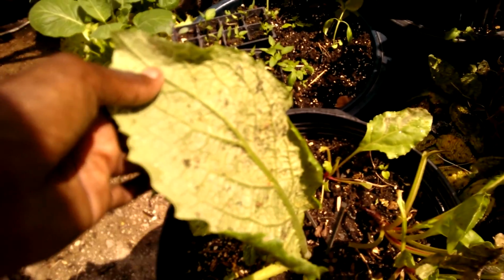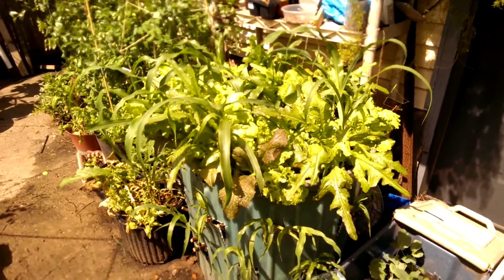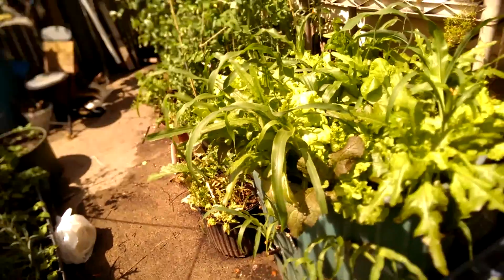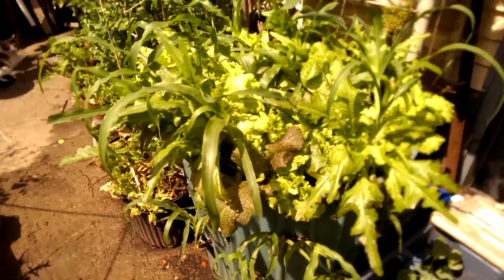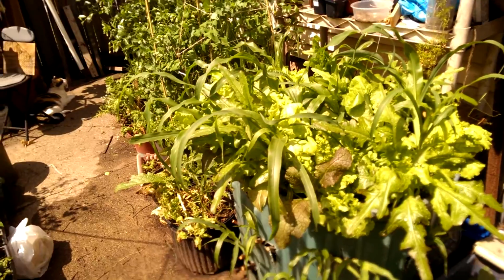Did I say black slugs? Black aphids. There are these little funky larvae, I don't know what they are. Let's see if I can get in better. This thing here. There's another one over here. Anyway, whatever, I'm not sure what that is, but the aphids are spread by ants, so that makes sense. But I sprayed them with the insecticide I made, and they're doing really well.